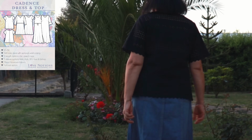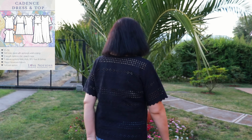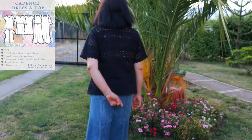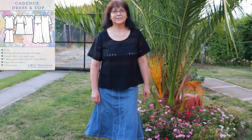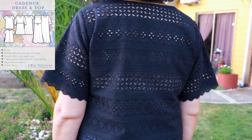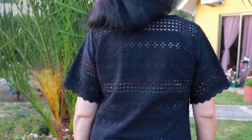This is her black version, the same, kept the scallops on the hem and on the sleeves, eliminated the center back seam, and these are really nice. She's wearing them right out of the sewing machine with one wash. At this point, they're softer, they're not as crisp as you can see them there, and they get more comfortable to wear as time goes on.